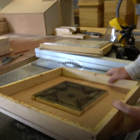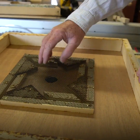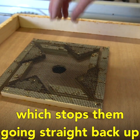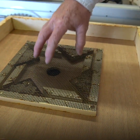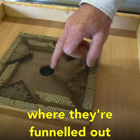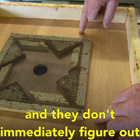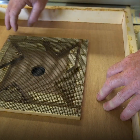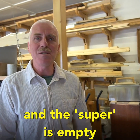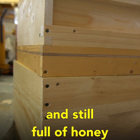So this is what the underside then looks like. They come through the hole. There's a wire mesh here, which stops them going straight back up. And then there's a series of channels where they're funneled out, and they don't immediately figure out how to get back in. They will figure it out. Come back in 2 days and the super is empty of bees and still full of honey.